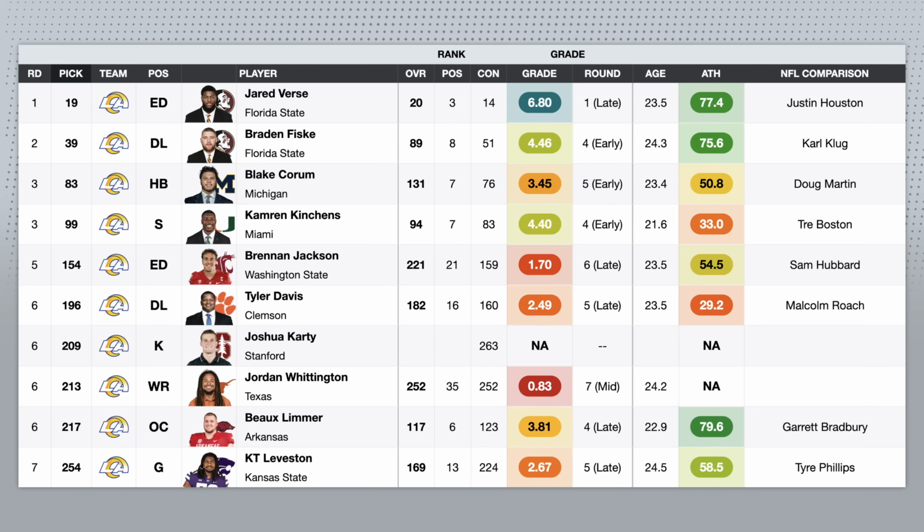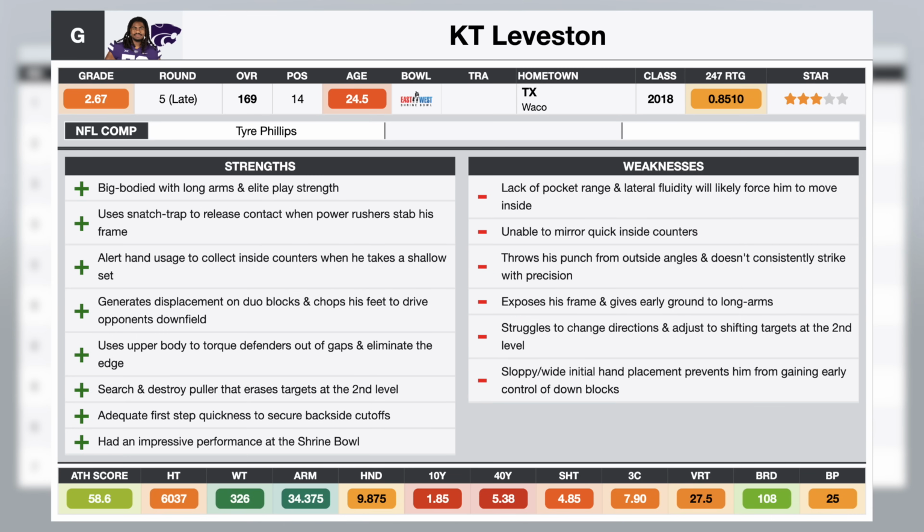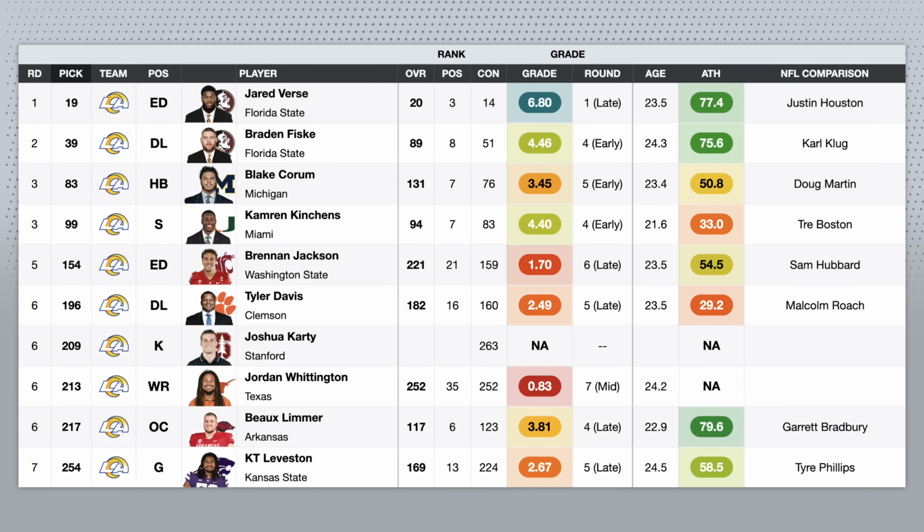I also liked KT Leviston in the 2nd round, Kansas State tackle that's probably going to be a guard in the NFL. He definitely has the length to play tackle. I just don't think he has the lateral movement skills, but he's got heavy hands, really firm punch, needs to tighten up his hand placement and prioritize getting his hands inside more consistently. And he does a great job in the run game, especially at the second level. He's not the best athlete, but he's explosive enough to get out in space as a puller. And when he locates his target, he is erasing them from the play.